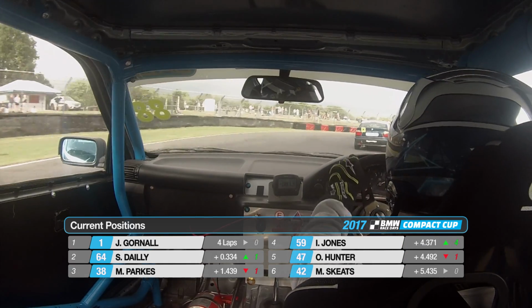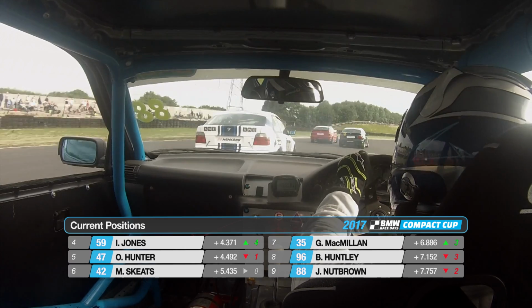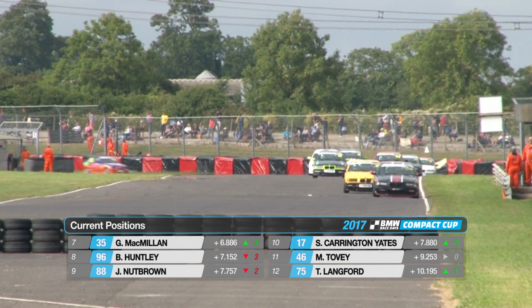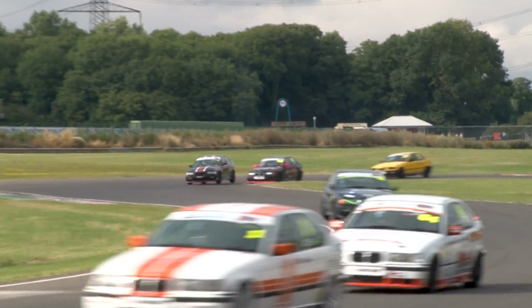a very smoky Gordon McMillan, who was defending the inside line there, locked up, and out of nowhere Sam Carrington-Yates pops up the inside of Brown. So not quite sure how that happened, but there was plenty of room there, and Sam Carrington-Yates was only too happy to make his way through.